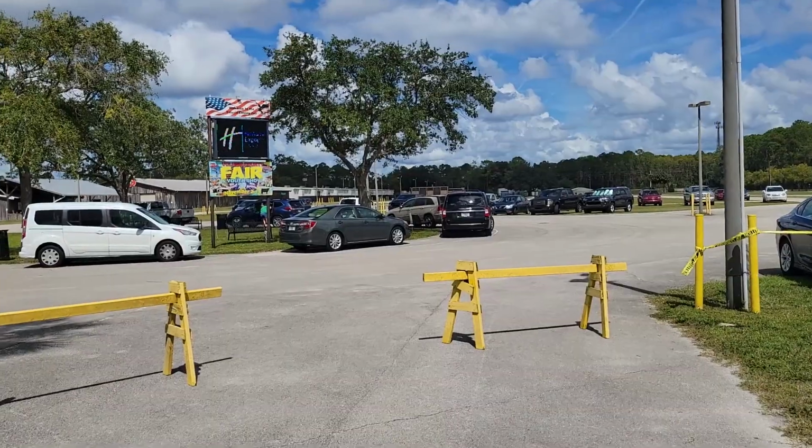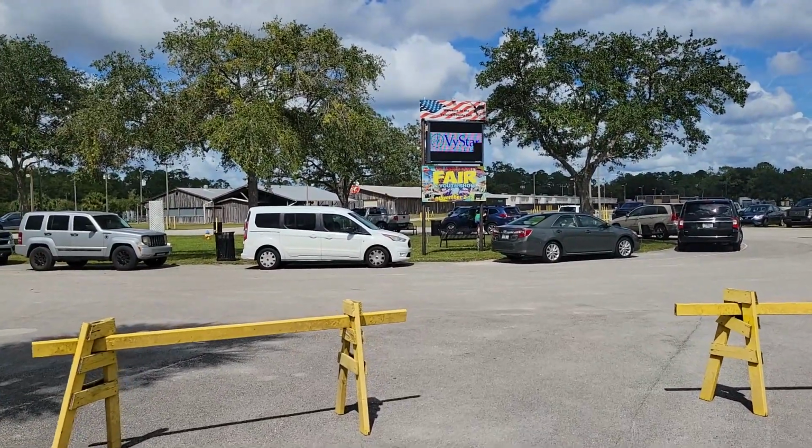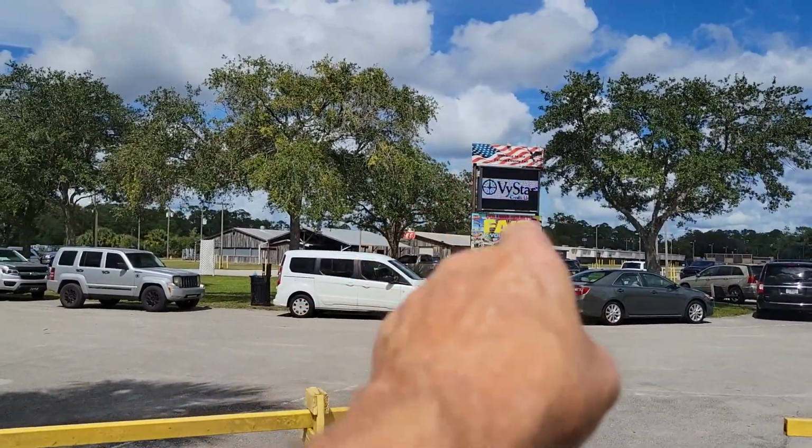Okay, we've been here 9:30, 10:30, 11:30. 3 hours already. Debbie bought more than I did this time. Yep, I sure did. Okay, I think we're gonna head on over to the barn, which is right over there.